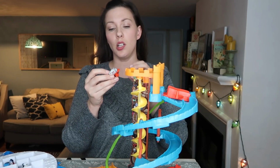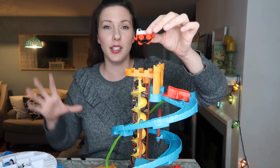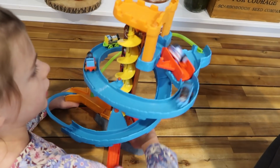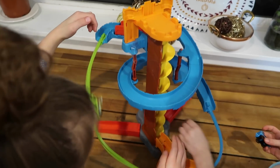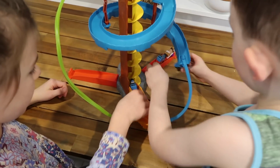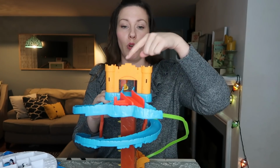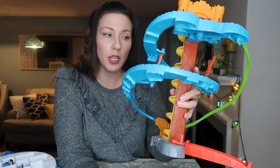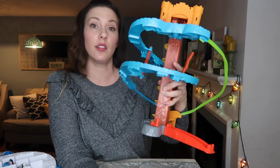Plus it gives them a chance to collect tiny Thomases. You can get these in the little surprise pack blind bag things too, so it's a fun little stocking stuffer. And on this thing, they have several different ways that they can experience the adventure. You can have several of them going at a time, so they can just rapid fire down while they're moving them all over the place. It is a hunk of plastic, yes, but you win some, you lose some with that, and I feel like this is a win some.